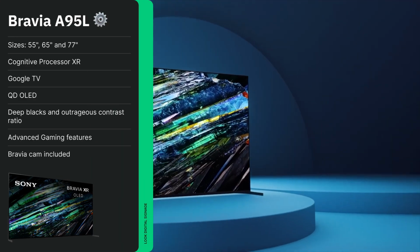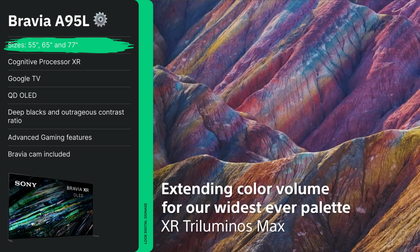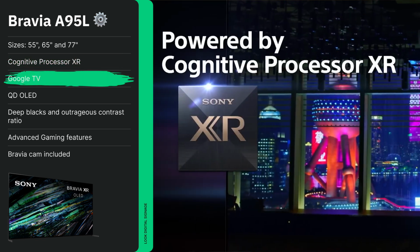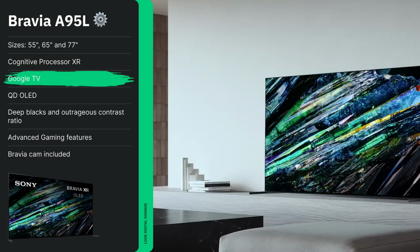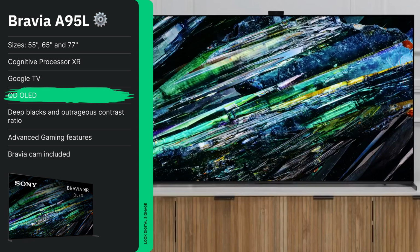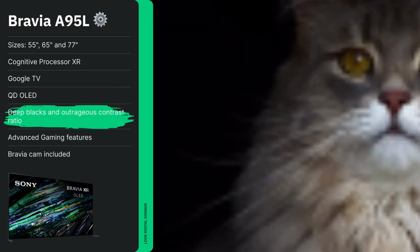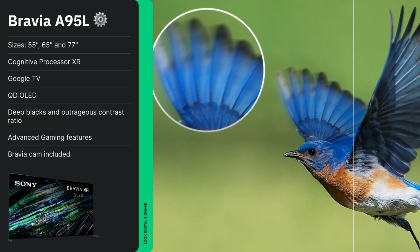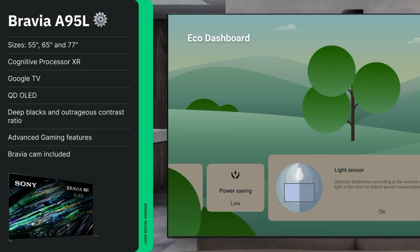This model is available in 3 sizes of 55, 65 and 77 inches, powered by a cognitive processor XR, and has a Google TV on board. The main advantage of this model is the stunning picture provided by QD OLED technology. The secret of its stunning picture is a combination of OLED deep blacks and outrageous contrast ratio with the brightness and colors of quantum dots.